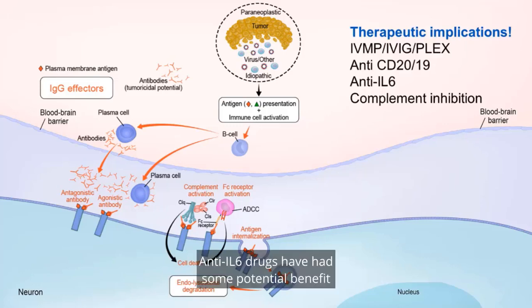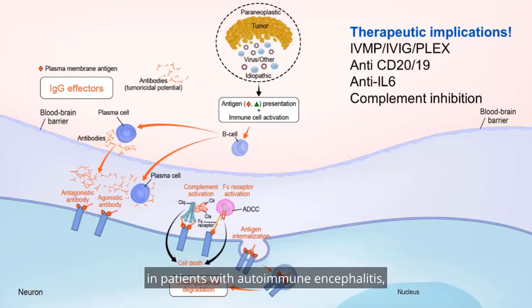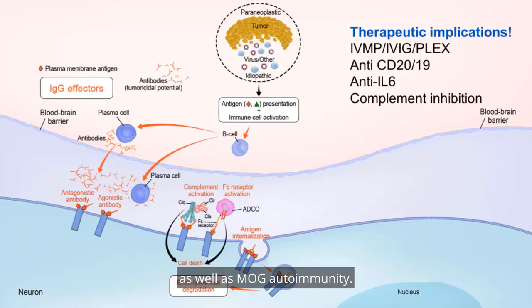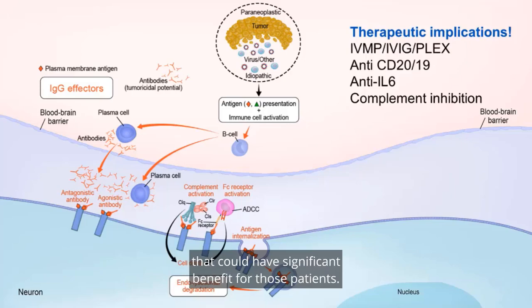Anti-IL-6 drugs have had some potential benefit in patients with autoimmune encephalitis, NMDA receptor encephalitis being one of them, as well as MOG autoimmunity. And then complement inhibition is also another thing to think about. In fact, once you identify the biomarker and then you start to understand the mechanism of the disease, then you can actually end up identifying potential therapies that could have significant benefit for those patients.